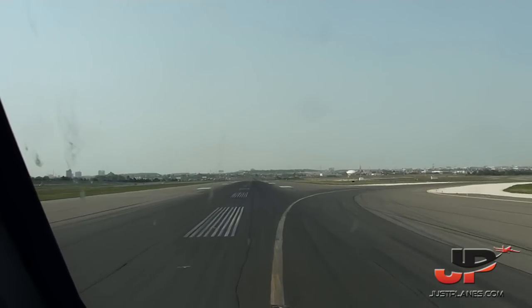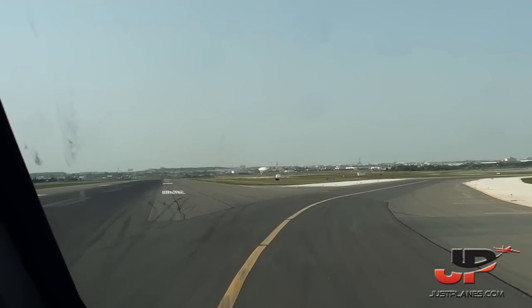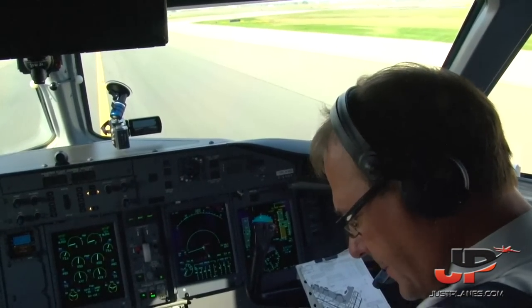Cross 24 right and right on Delta. Speed for Jazz 950. Cleared across, did you say? You are cleared across 24 right and then right onto Delta. Okay, very good. Thank you.